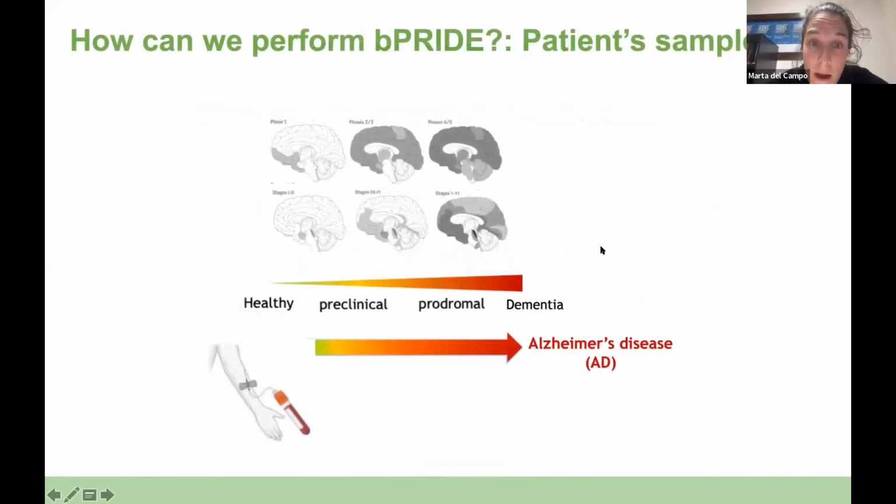So how can we do this? How are we able to perform this project? A major asset and important thing that allow us to perform this project is the faithful engagement of the patients providing their samples for the analysis.